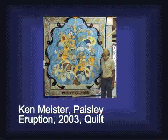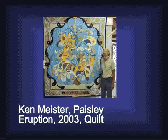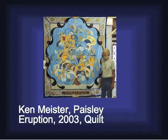The artist Ken Meister from Davenport, Washington, creates quilts and wall hangings every winter, when he's not busy with farming. His material is partly scraps that are donated, with the occasional purchased fabric. Paisley Eruption came from an idea one night before the artist was going to bed. Meister drew out the idea on a large piece of paper, then traced it onto the material to make the pattern. All of his work is done by hand, usually by candlelight, including the finishing stitches.